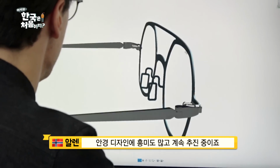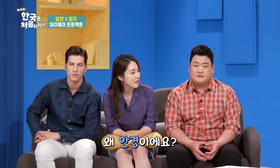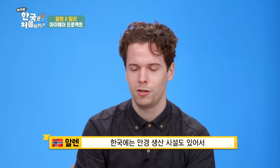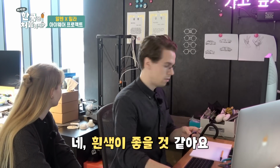I found a fascination for eyewear design. And so that's why we've been driving it forward. I really wanted to make something. But why 안경이에요? Eyewear literally goes right on your face. How it meets the body is very interesting. And then, of course, in Korea, there's also eyewear production. If we could actually go to the factory and stuff like that. So let's just put it on now. 직접 써본다고? Do you want to print it in white? Yeah, I think white is fine.